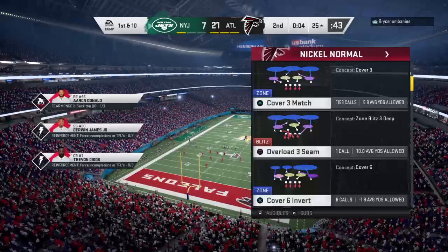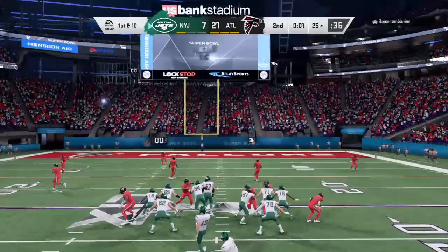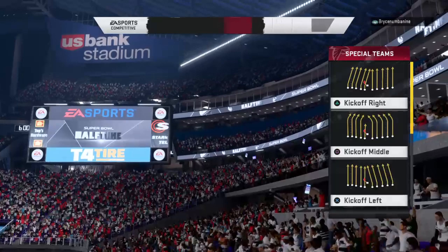So with 4 seconds to go in the half, here's the field goal unit onto the field. Right hash mark, a 42-yard attempt. And this one is no good. He missed it. So we've come upon halftime in the big one, the Super Bowl. As we'll send you down to Orlando, we check in with Jonathan Coachman for our EA Sports Halftime Report.